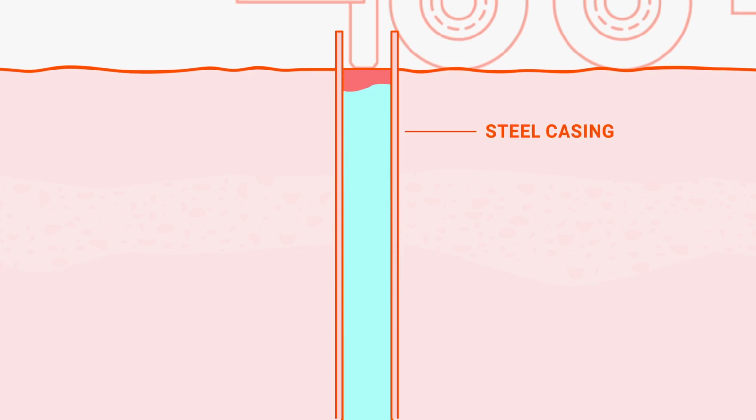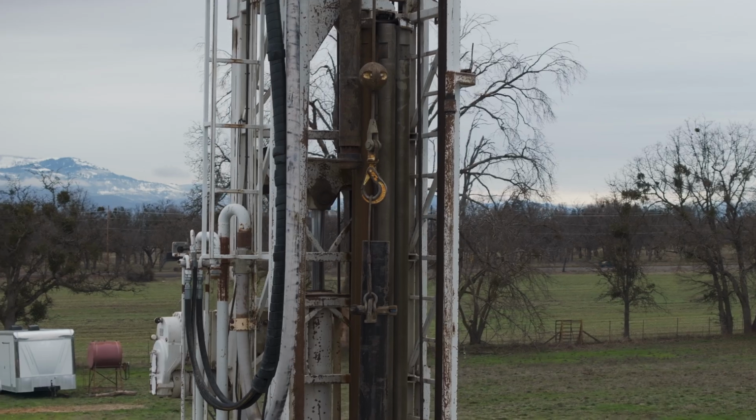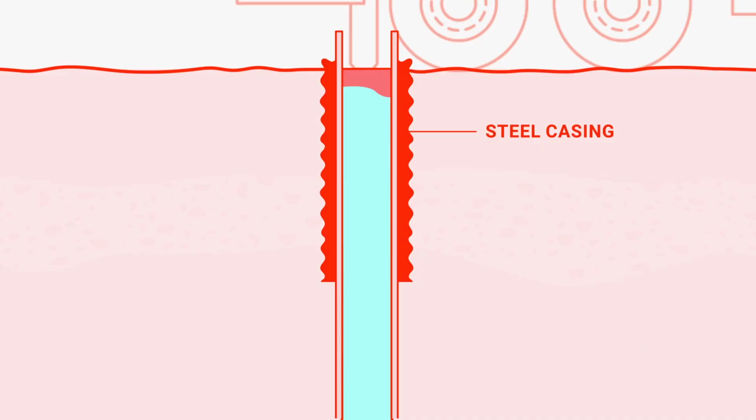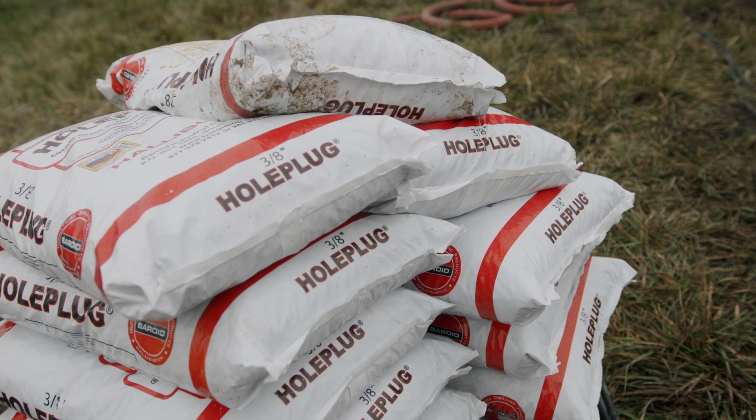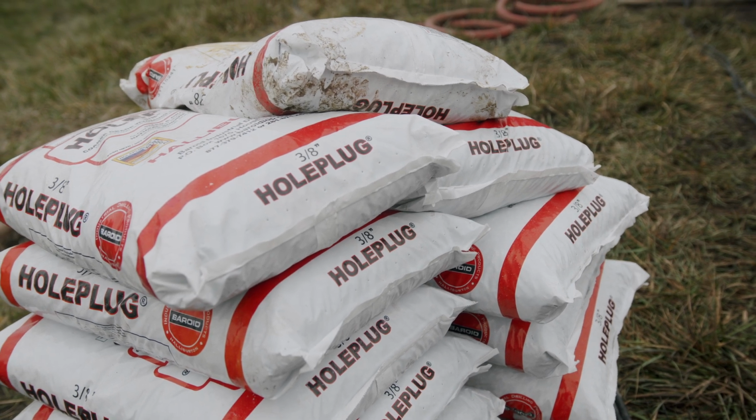As the well is constructed, well casing, primarily steel, is used to stabilize the bore through unconsolidated formations until competent bedrock or the desired depth is reached. State laws require a sanitary seal to prevent contaminants from entering the well and aquifer. Legally, all wells must be sealed a minimum of 18 feet with an approved sealing material. However, most areas require a deeper seal, dictated by the geology encountered. Primary approved sealing materials are bentonite clay and cement.